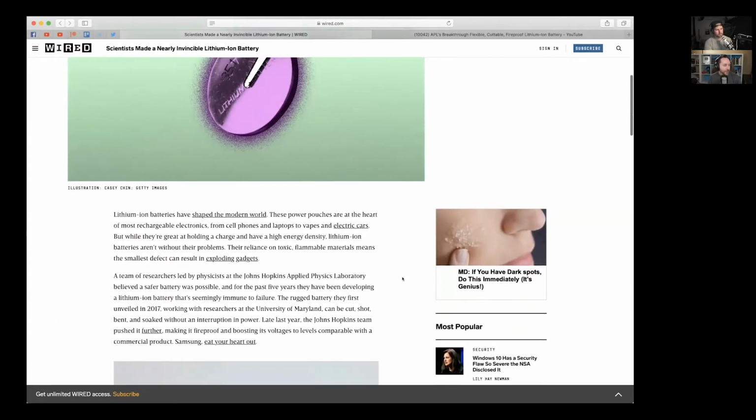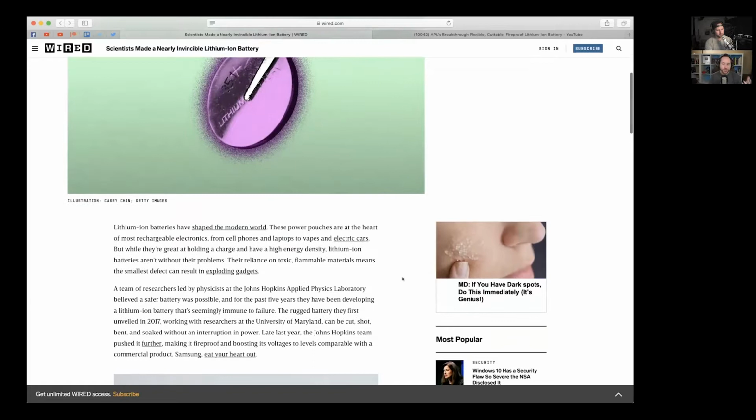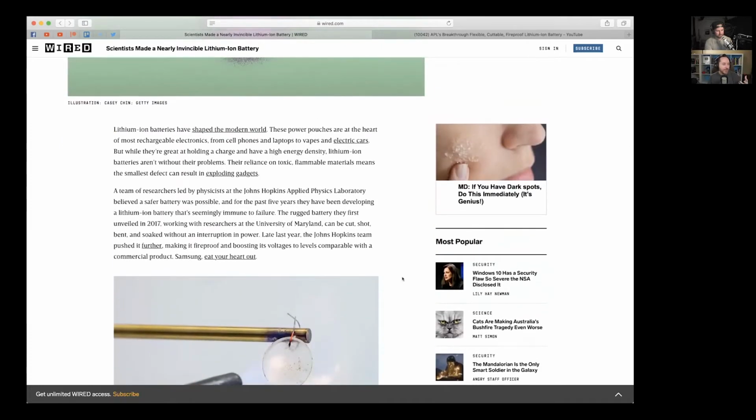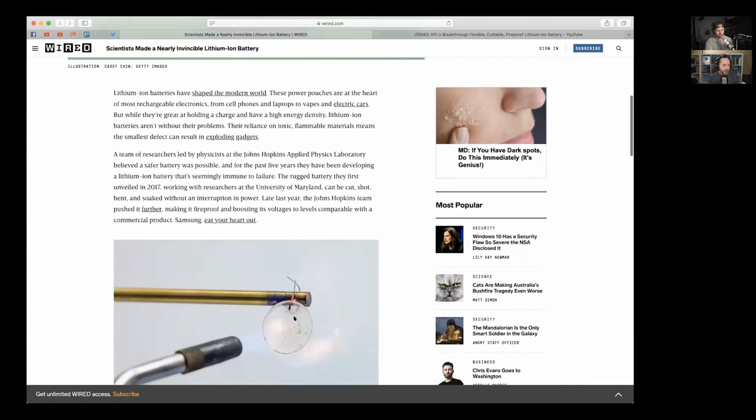But I'll be honest, when I first saw this, I was kind of like, that's not what we need to be working on. We need to be working on energy density. But reading the article did change my mind a little bit. So basically, they have this battery chemistry, it's transparent. So that's the battery right there.